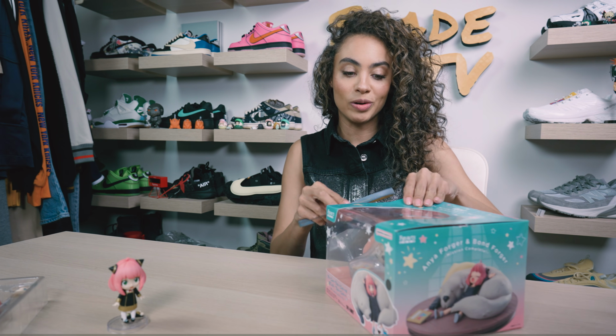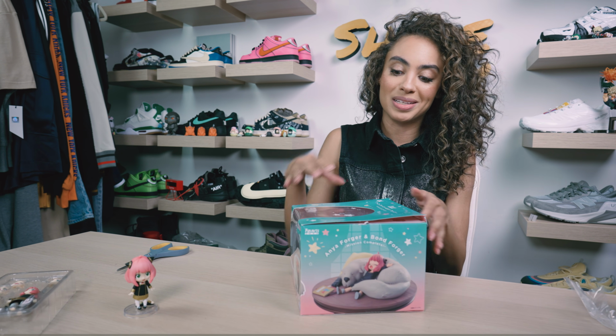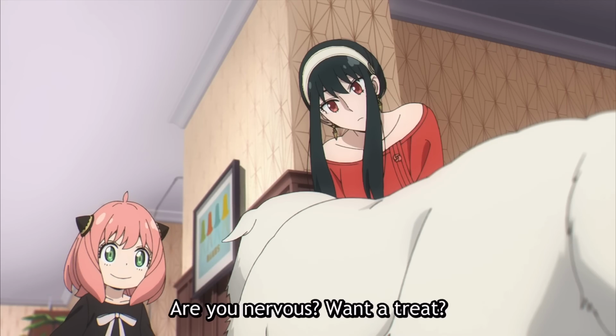As you know, if you've watched Spy Family, Anya really wants a dog and Bond just kind of literally falls into her life. I wish I had a dog like Bond. He's got some special abilities.